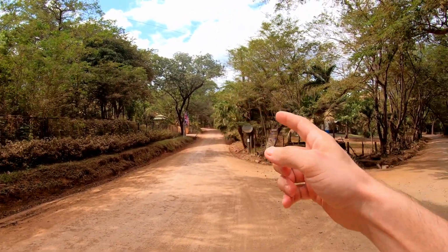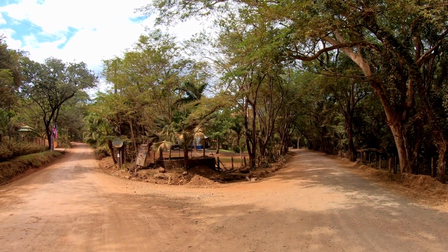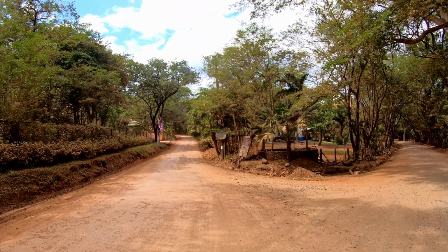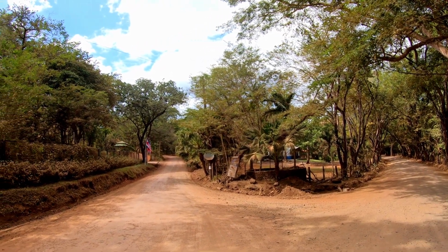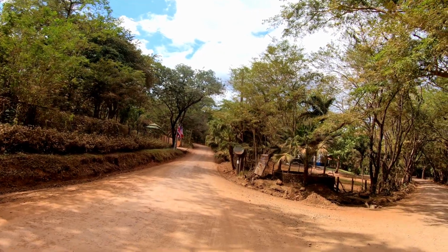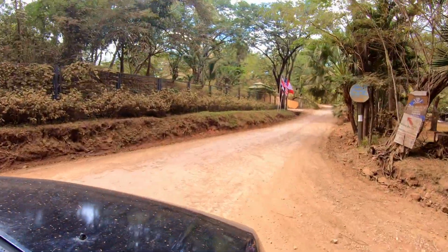You can see there's some flags there. There's some signage for hotels. If you go down this way to Conchal, there is parking and some restaurants there. Parking is about 2,000 colones, so you can prepare to pay for that. And let's continue on this path right here.